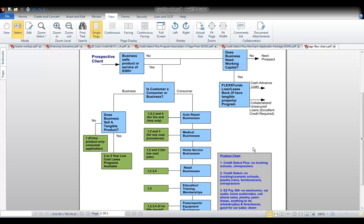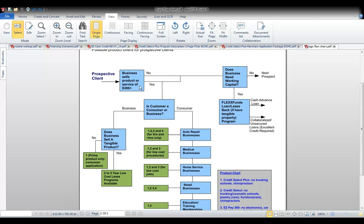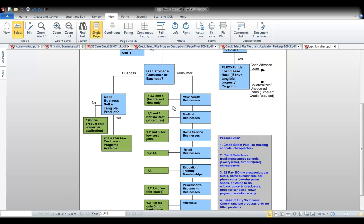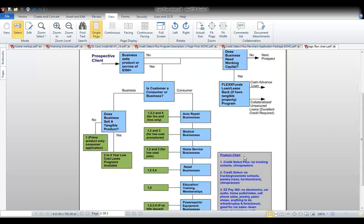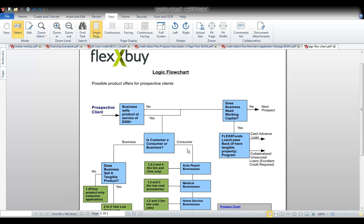So down here, hopefully you can see, I'm going to click this again. Down here you have a product chart. These are the 4 different products we offer. These are the business types. It brings you down the path. Is the customer a business, or is the customer a consumer? And it brings you down a path as far as which products are most suitable. So just go through. I think it's a pretty useful sheet, and it works as a great cheat sheet for you. So this is the logic flow chart that's in the back office.